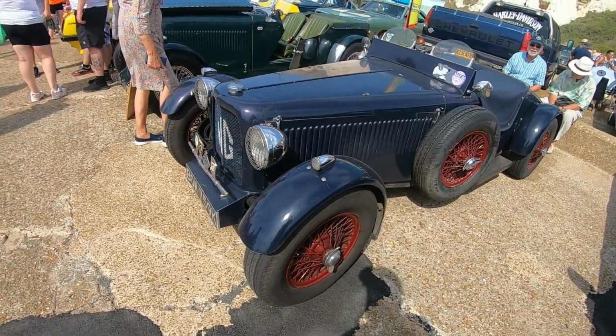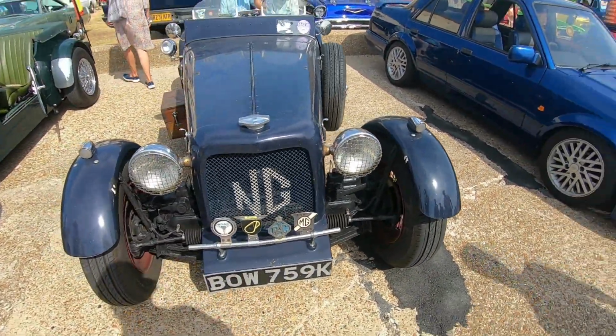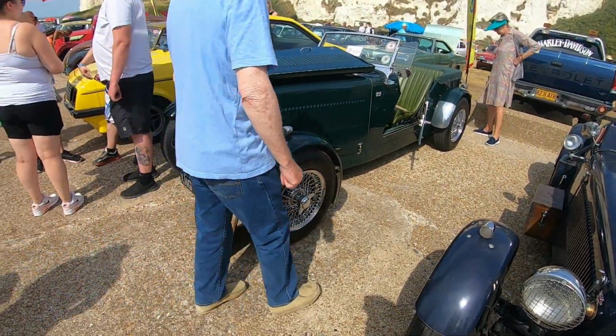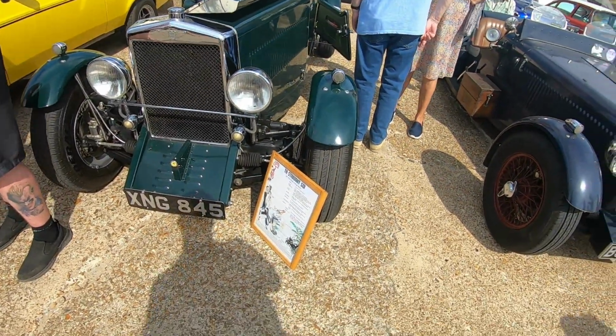Again, no idea what this is. It says MG on the front, but it's nice. Nice old. Oh, MG. That's a kit car. Speaking of MG, this is another MG. This one's been modified actually. This has got a different engine, different rear end, I think. A few bits and pieces.